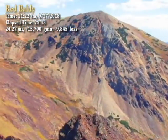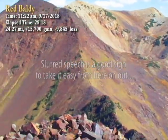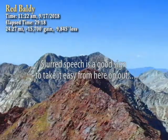11:22. Top of Red Baldy. Over there's the Bastard Sun, the American Fork Twins, and Red Top. Next we have White Baldy in the distance.